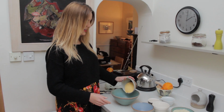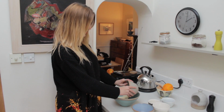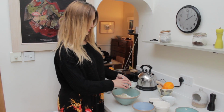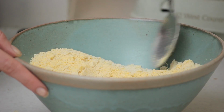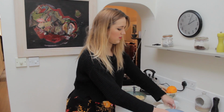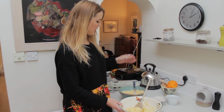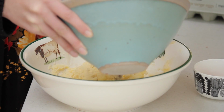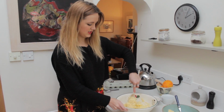So we want your polenta and the ground almond and the baking powder. And then I'll just quickly grab a spoon and stir that up. Okay, so that's nicely mixed in. Let's just move these out of the way. There we go. And then bring your butter mixture back in, butter and sugar. And then to this, we're going to add about 1/3 of the dry ingredients, like that. And then mix it in.